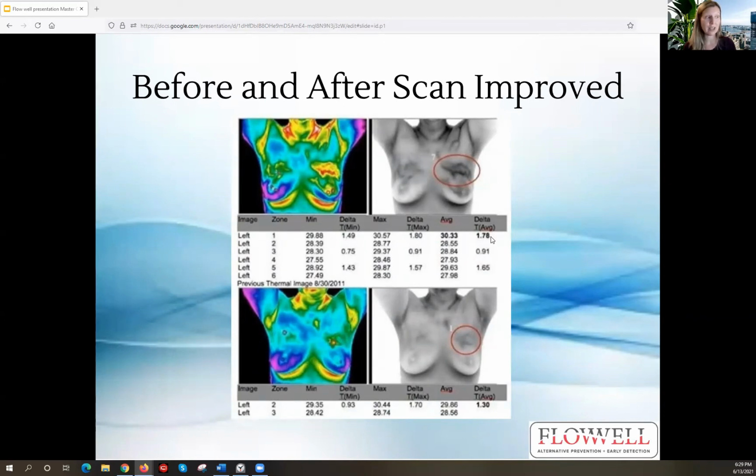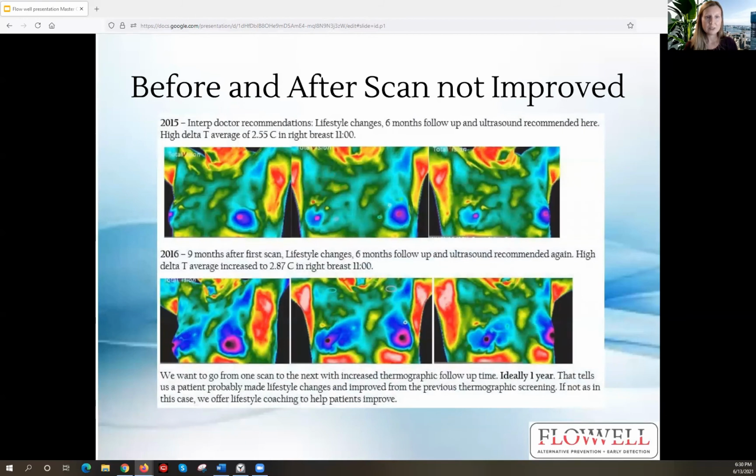So this one, we're comparing zone 1 and 2. The difference in temperature is 1.78. So threshold is 2 degrees Celsius. So it's still within normal limits, but that's absolutely my goal for her, is to get it to come down at her next scan. And she did. Went down to 1.30, and you can see above that left breast how much that heat signature reduced.